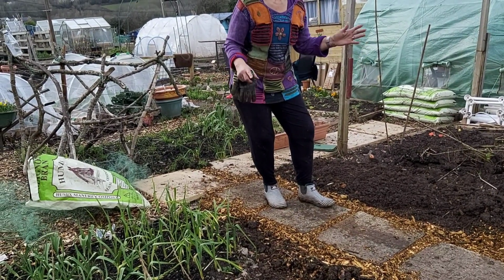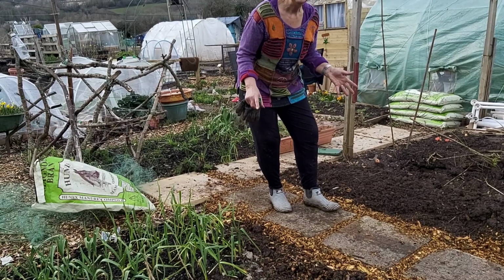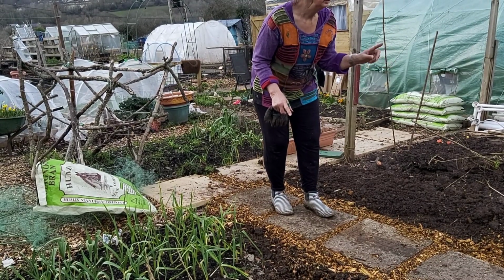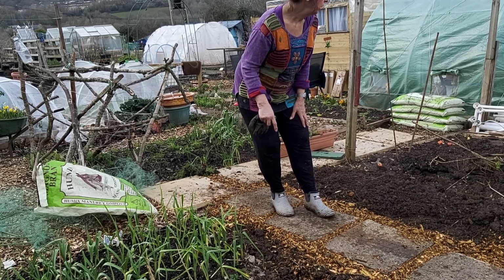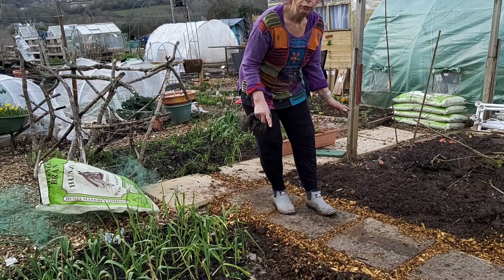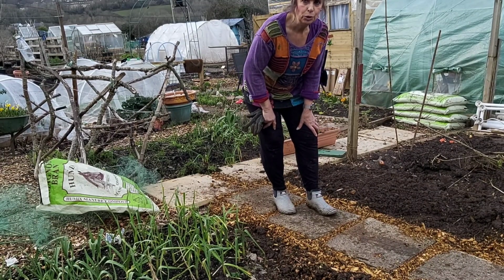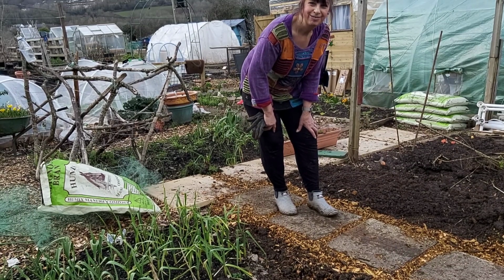And the reason we're doing it now rather than later on in the season when we're ready to plant the beans is because the goji berries are starting to flower. So we don't really want to disturb them anymore, not when they're in flower. Some will be replanted and some of them will be given away to other plot holders. Right then, let's get on with building the archway.